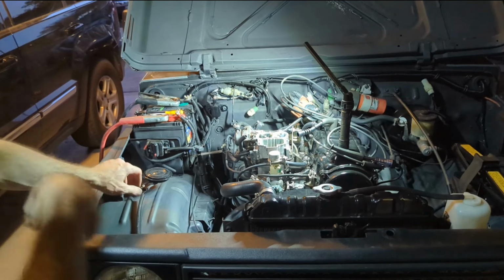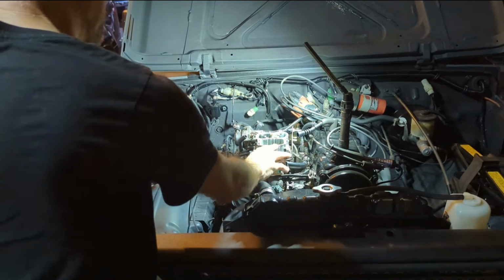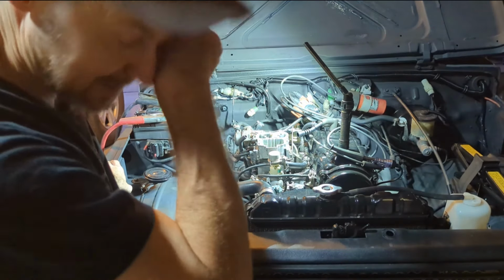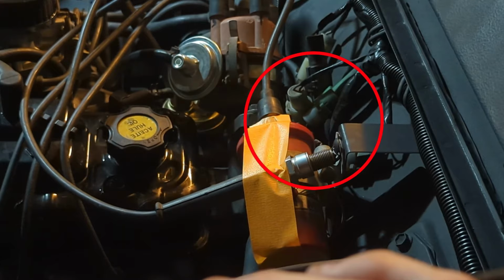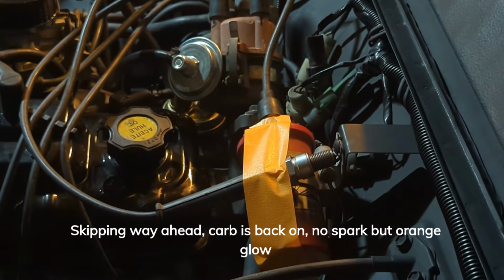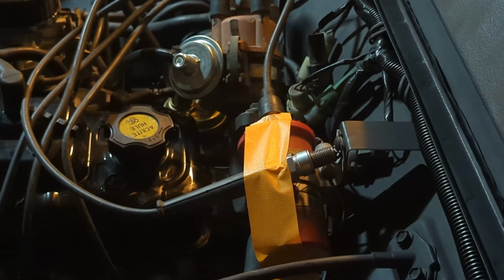Well, knowing that we're getting spark, I don't really see any reason why not to pull off the carburetor again. I know where we're going to be led there anyway, so I'm going to go ahead and just rip it off. Did it do it? No.